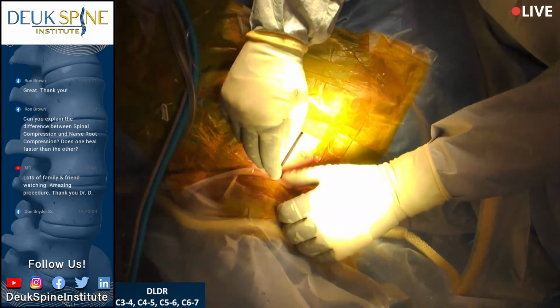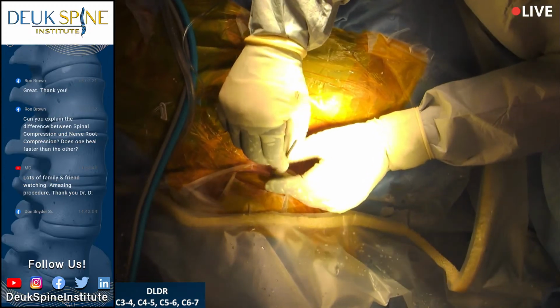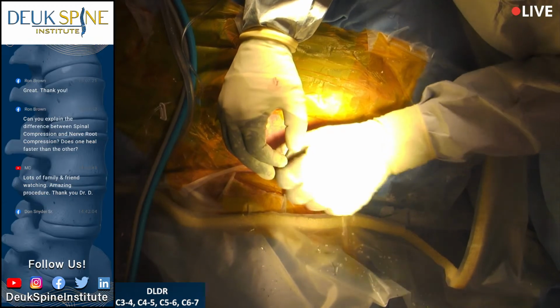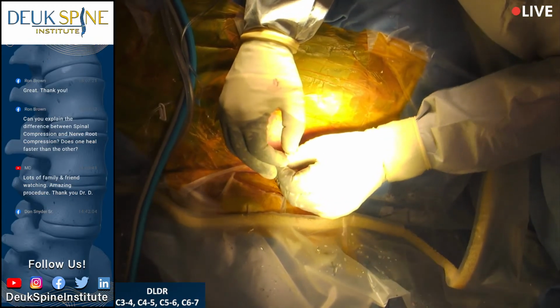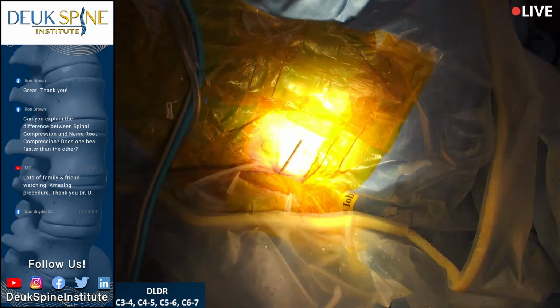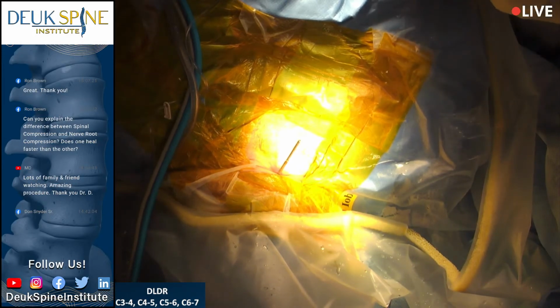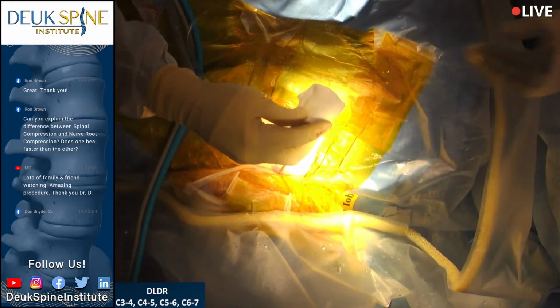4 cervical discs, 1 incision, 5mm incision. We've lost probably 10 drops of blood, maybe a cc. So imagine a 4-level ACDF with all the blood loss, scar tissue, trauma, and none of that here. You're going to clean that out, right? Post-surgical healing time. Unbelievable.